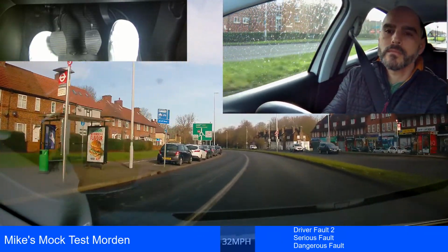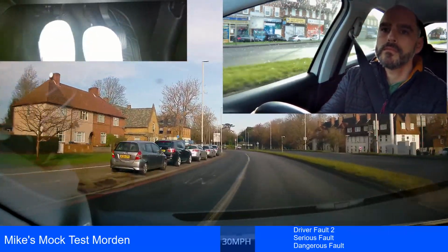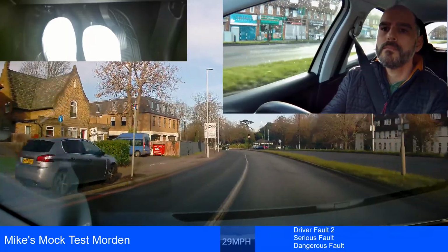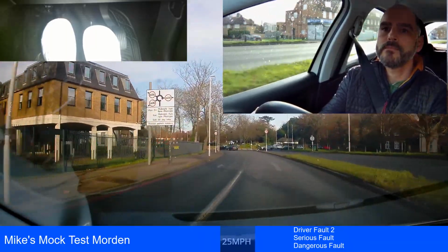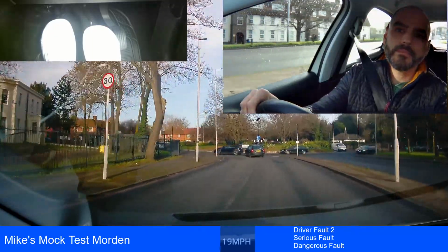Central London, Morden, it will be the third exit. One of them is not usable. It's an exit, so it's actually the second exit. Let's approach on the left. Second exit? Yes, please.